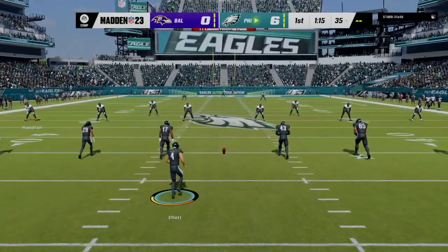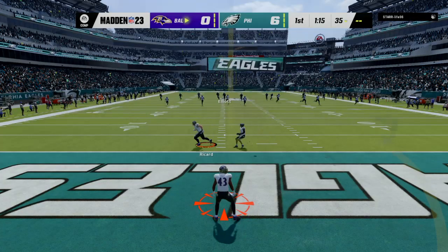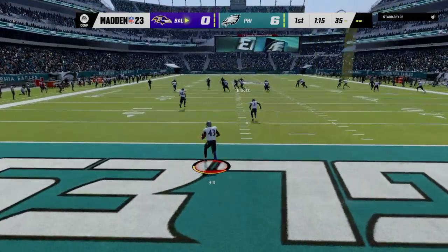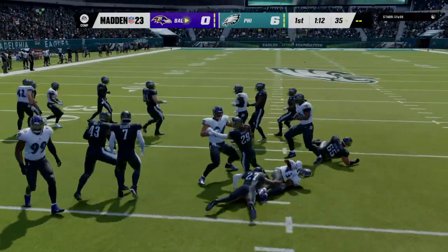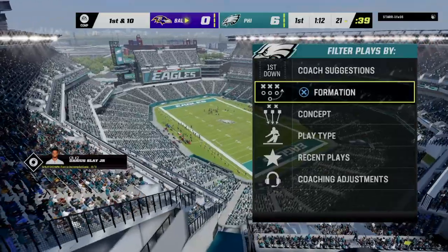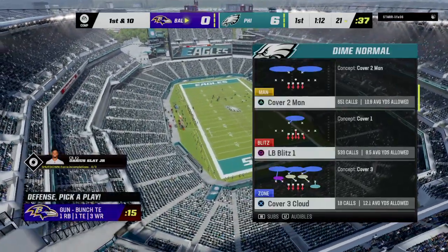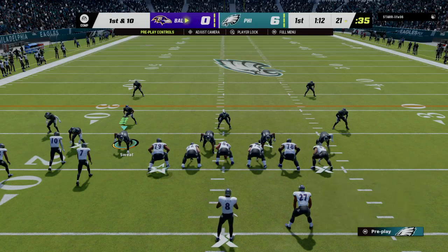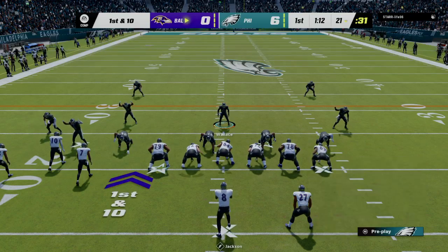Now he's back out there to boom this one away, maybe with some frustration after the PAT miss. From his end zone, here comes Justice Hill, and tackled at the 21-yard line, so a net negative there of 4 yards. Jackson and the Ravens come up now 1st and 10 at their own 21.